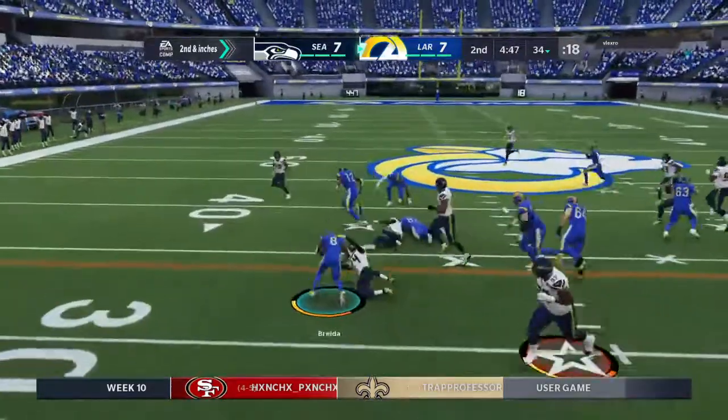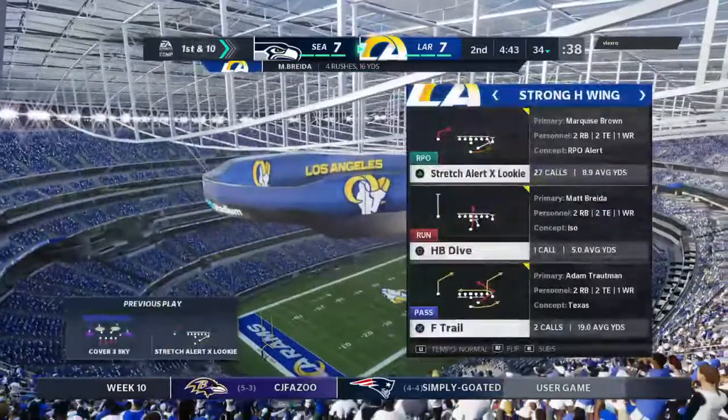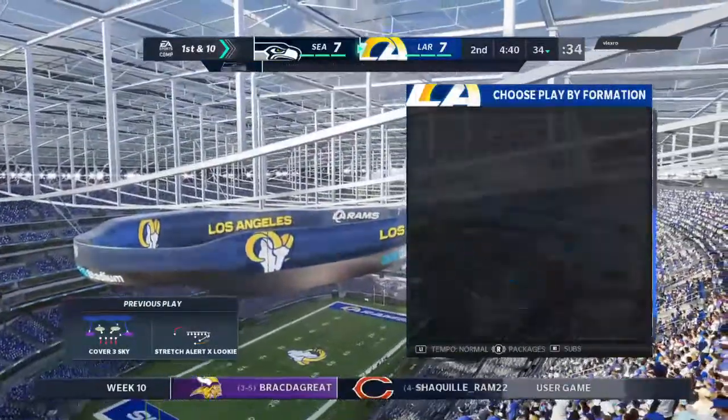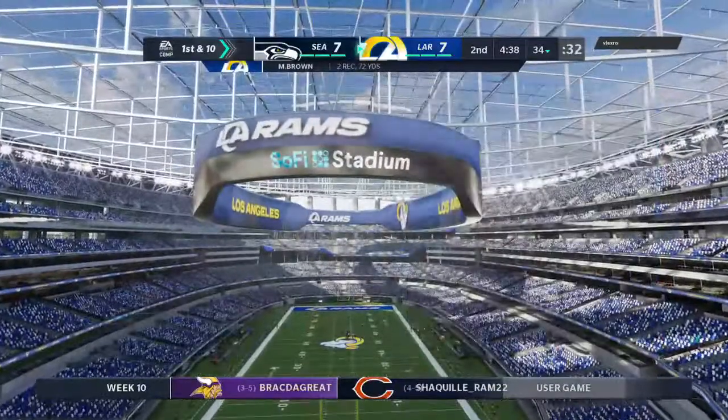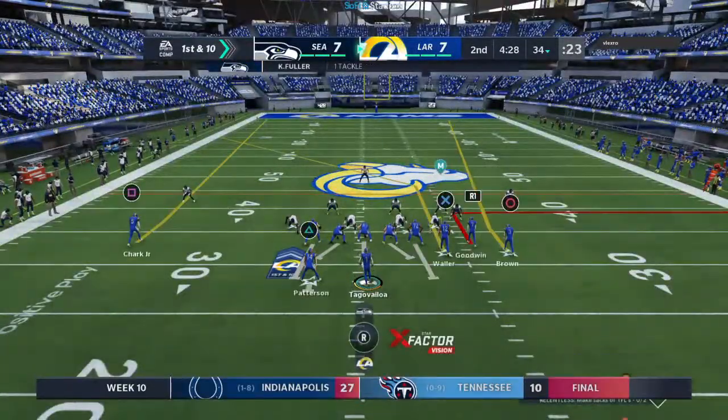They run with Breida. Maybe I'm wrong, but it looked like even if he had opted to keep that, I don't think there was going to be much to gain. Seemed like it was perfectly defended. And you know what they say? Those guys on the other side, they get paid too. From the 34 now, here's 1st and 10.